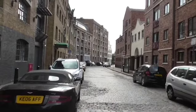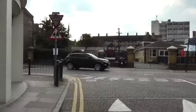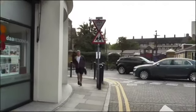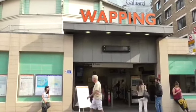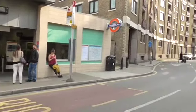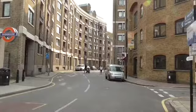Just continue straight. When you reach this point of the road, just turn left. Okay, we'll be passing Wapping here, Wapping Station. Now all we do is just continue straight in front.